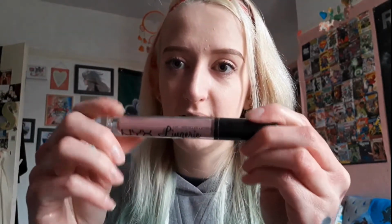Oh, sorry. This is the NYX Lingerie, one of my favourite liquid lipsticks in the shade Bear With Me 2. That's a fun name for your lip shade. The one I wore in my last video was a Jeffree Star one, and it would be one of my favourites, but it comes off really easily.